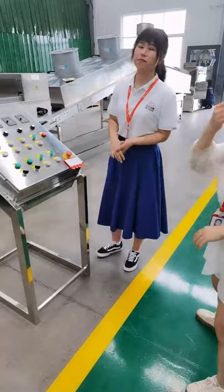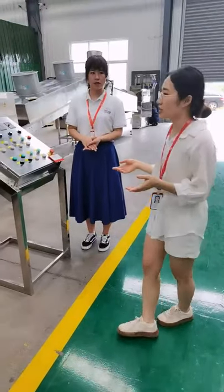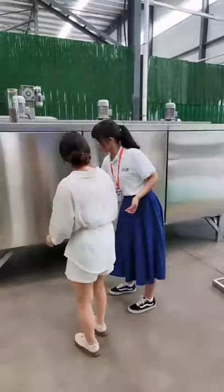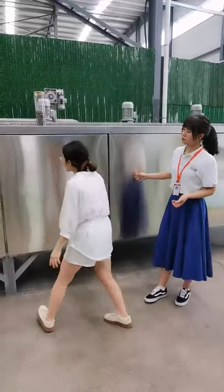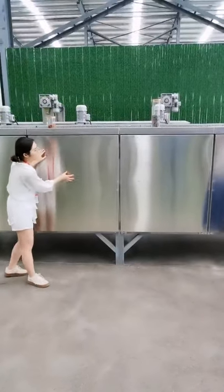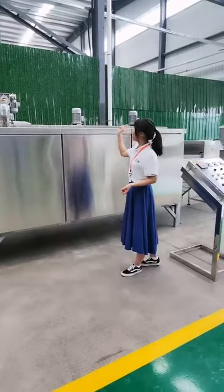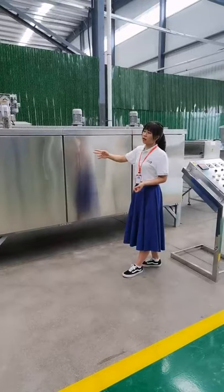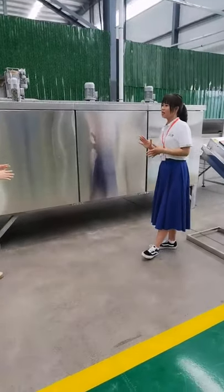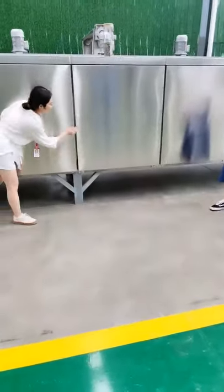And where is the heating tube? The heating tube is inside the bottom. And how does the heating reach the middle of the conveyor? Here on the top you can see 1, 2, 3, 4, 5, 6 fans. The fans make the hot air circulate inside and roast very evenly. So the heating tube is here, and then the conveyor is here.